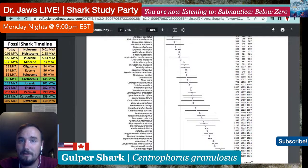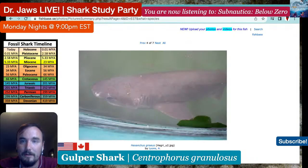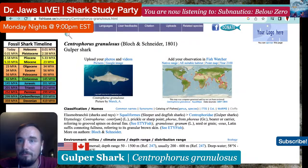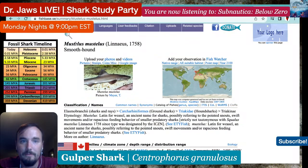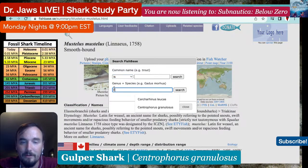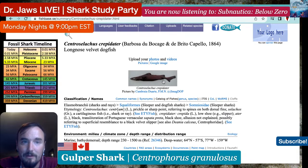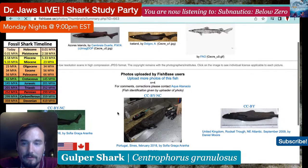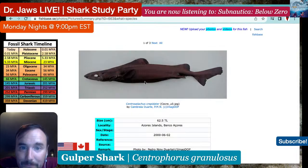Centrophorus crepidator. Let's check that out. Oh no, I want to keep the blackmouth cat shark. This is whatever. Canary Islands has got a lot of cool deep water sharks. I don't want to close any of these tabs actually. These are really cool, very creepy. I also love that name, Centrophorus crepidator. There we go, the long-nosed velvet dogfish. Great name, crepidator.